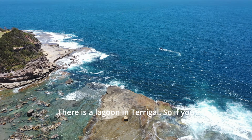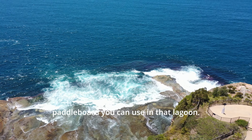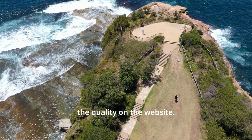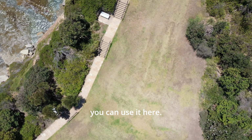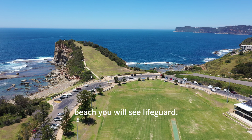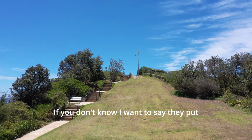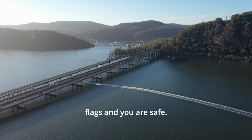There is a lagoon in Terrigal. If you bring your stand-up paddle board, you can use it in that lagoon. But check the water quality. When it rains, it's a bit muddy, so check the quality on the website. If you have a sea kayak, you can use it here. This is one of the famous beaches. Most of the time on the beach, you will see lifeguards. Just in case you don't know, they put two flags. If you stay between the two flags, you are safe.